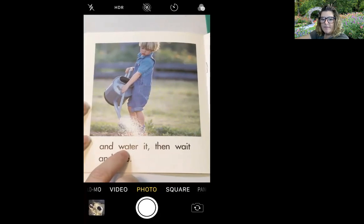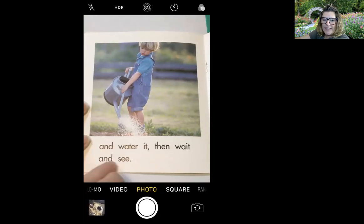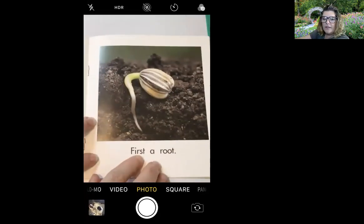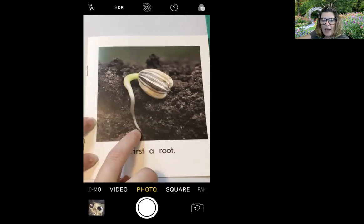And, what could that word say? He has water. And water it, then wait. Oh, hey, look, there's our vowel pair, AI. Wait. And see. Go ahead and read that again for me. Nice job. First, hey, that was our sight word list 11. That's one of our words. First, a root. Oh, that's a picture of a root coming out of the seed. So first a root comes out, you guys.